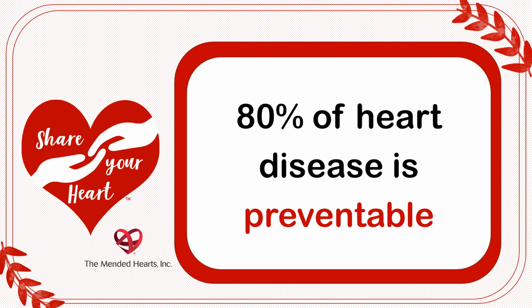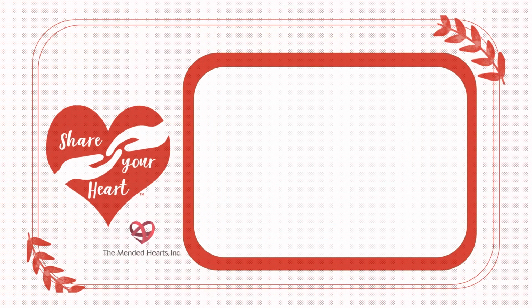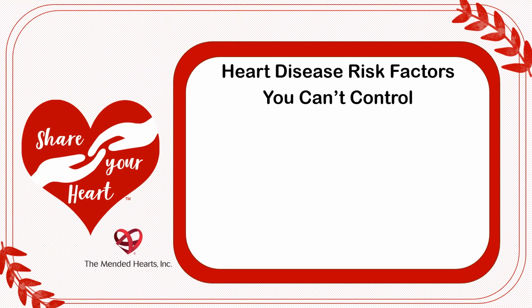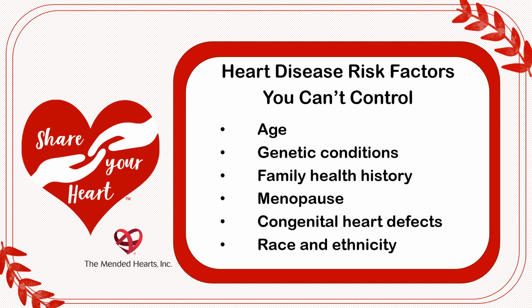80% of heart disease is preventable. Some controllable risk factors for heart disease are unhealthy eating, being overweight, smoking, lack of exercise, and stress. Please note that some people have conditions where they cannot control some of these risk factors. Heart disease risk factors you can't control are age, genetic conditions, family health history, menopause, congenital heart defects, and race and ethnicity.